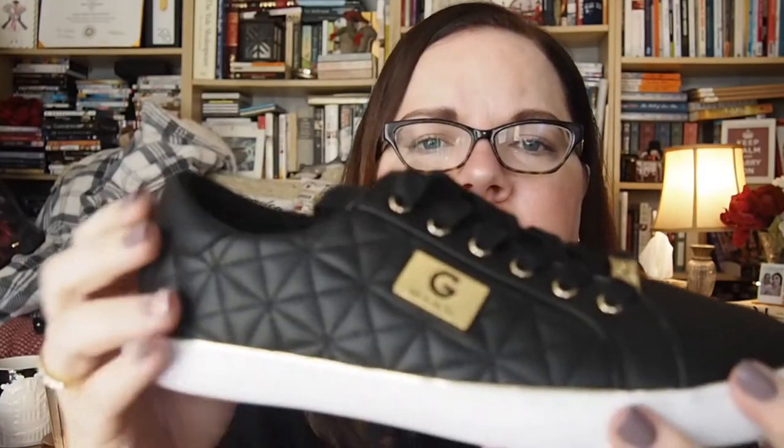So, the first pair of G by Guess are these quilted black trainers. They've got the quilting detail along the side, the kind of gold plaque with the brand logo, and another gold bar thing across the laces. The toe of the shoe is not quilted, it's just plain leather. I'm not sure if it's real leather or not. Man-made upper leather and then leather sole. I love the quilting detail. I thought these were really cute.